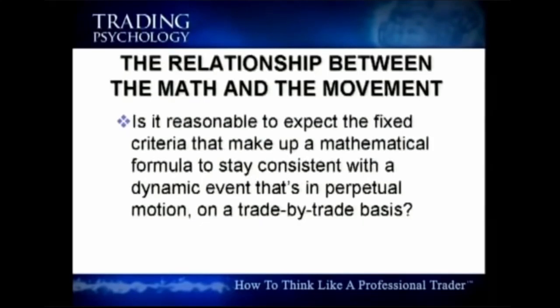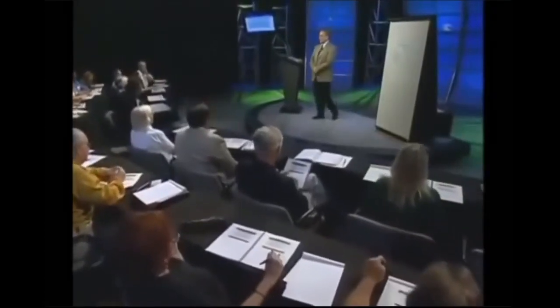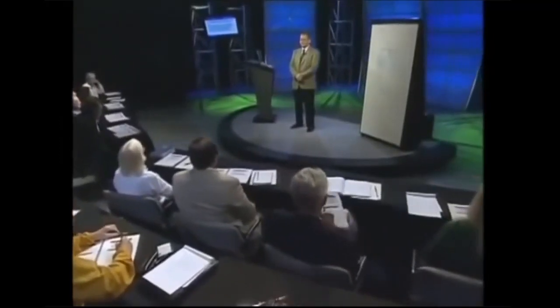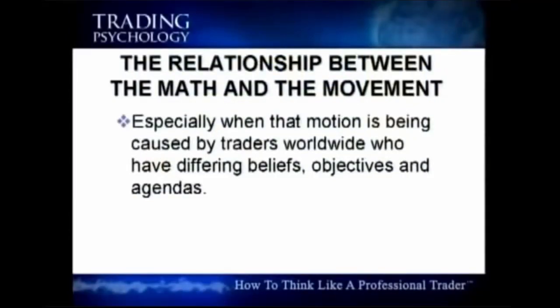Is it reasonable to expect the fixed criteria that make up a mathematical formula to stay consistent with a dynamic event that's in perpetual motion on a trade-by-trade basis? What's the answer to that? Well, what is the answer? No. No, it is not reasonable. Especially where that motion is being caused by traders all around the world with differing beliefs, objectives, and agendas.